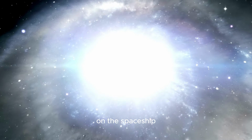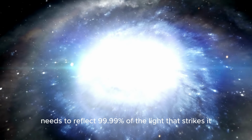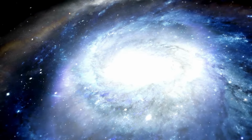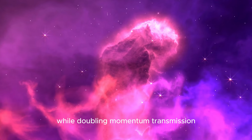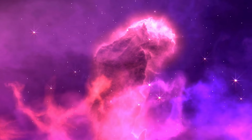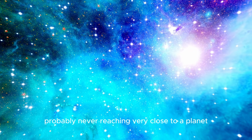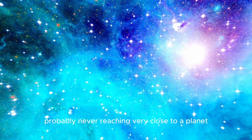One of the hardest problems, as Bandhu and his team are aware, is keeping the probe from melting. The mirror on the spaceship needs to reflect 99.99% of the light that strikes it in order to avoid this in a matter of days. It also needs to reduce heat while doubling momentum transmission. The probe would travel across the Alpha Centauri system after being launched, probably never reaching very close to a planet.